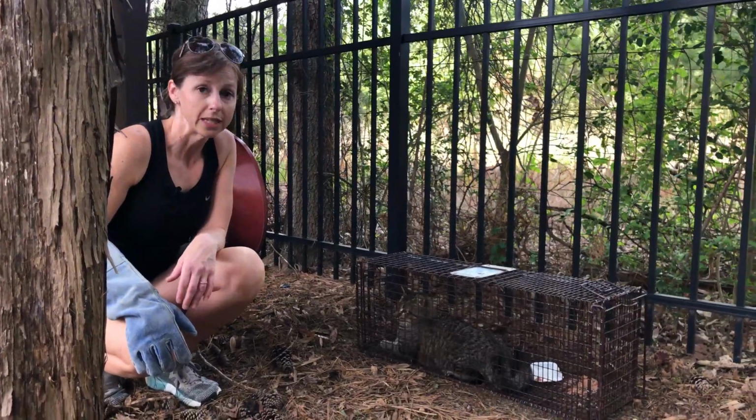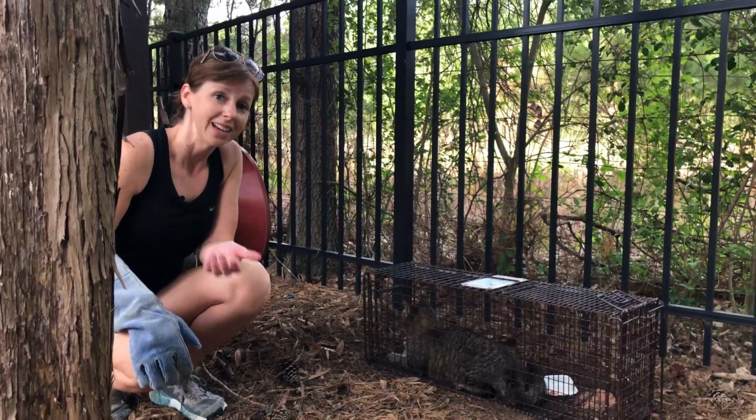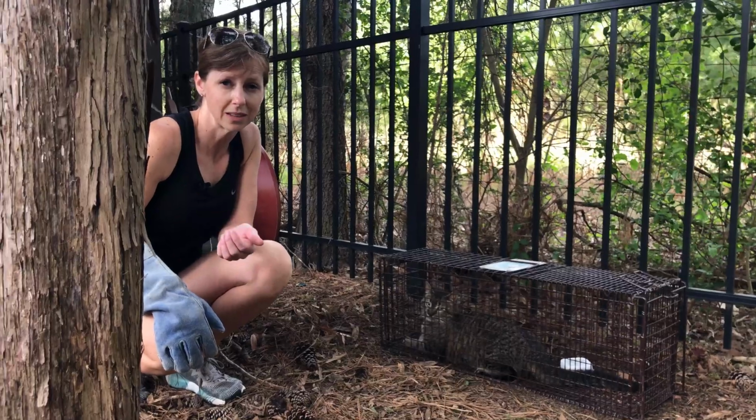Typically, I would never do that. I would take the trap straight to the hospital and let them take care of it before releasing them back. But I don't have that luxury with this kitty, so I'm going to go ahead and transfer it into my garage for right now, just until I can get a space set up in the house.